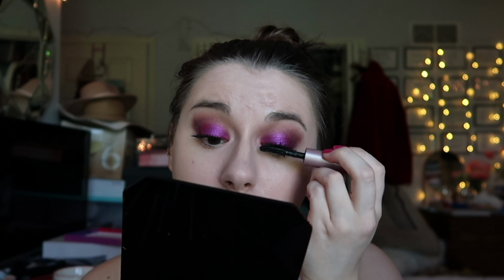And sometimes I'll do it on my lower lashes, sometimes I won't. It just depends on the look. And yeah, I just really have been liking not wearing winged liner, which is so weird for me. I've worn winged liner pretty much every time I wear eye makeup for the past four-ish years maybe? I don't know. But now I'm in the phase of not wearing eyeliner, so we'll see how long this lasts.